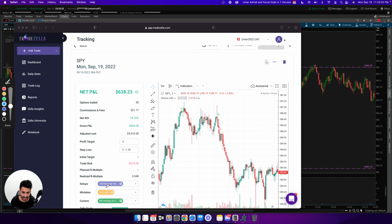I didn't look at my size. I didn't notice that I had 30, not 300. My mistake. Now, essentially, if I did have 300, this would have been a $6,600 risk. Right? This would have been $2,100 risk, right? And once you start adjusting and you do this by 10, this would have been what? I can't even do basic math right now, right?